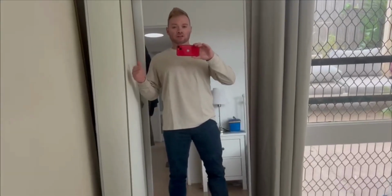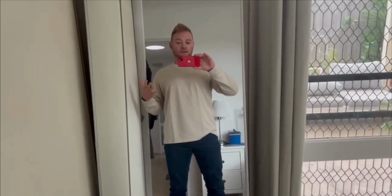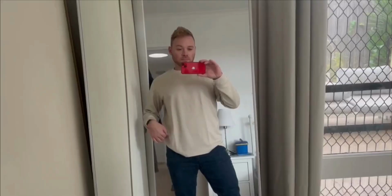Here we have our long sleeve crew neck. It's more on the boxy side, but in a good way, if that makes sense. It's still flattering and it's got enough shape to it. We have our first success.